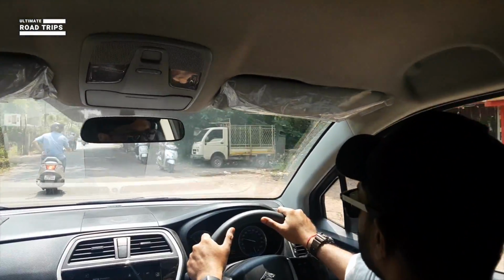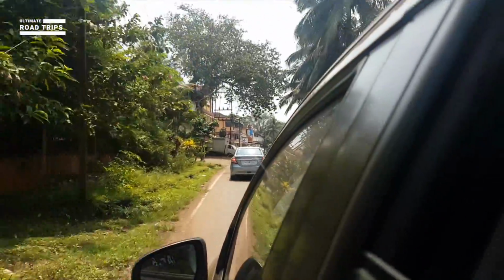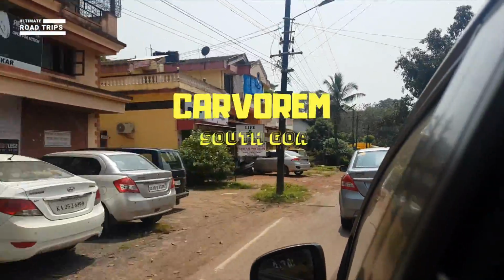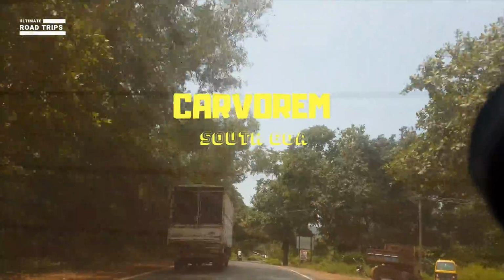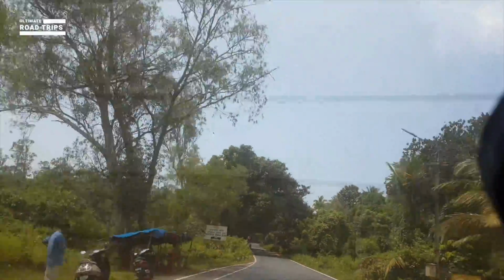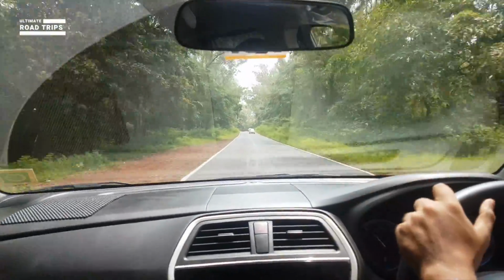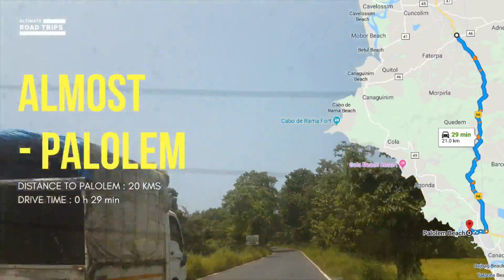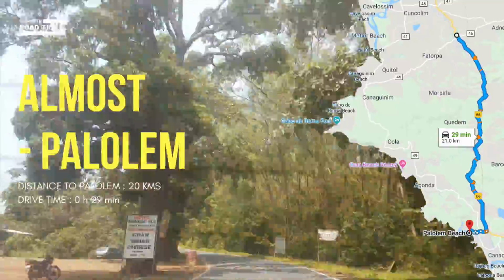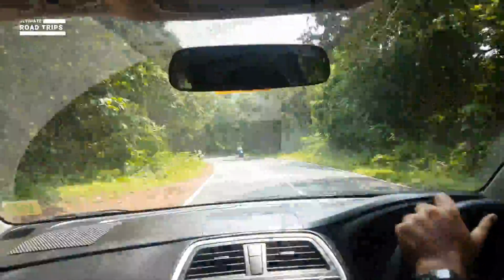20 minutes later, we've crossed central Goa and we're at the start of South Goa. Palolem is precisely 30 minutes and 20 kilometers away now. The stretch of road is brilliant. I was fuming with jealousy only because I wasn't the one driving. But I could focus on some crazy footage on this very epic stretch of road.